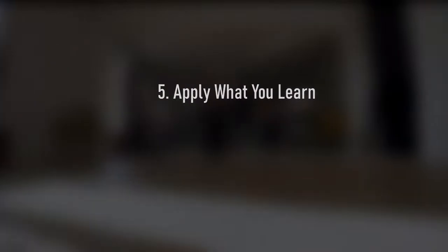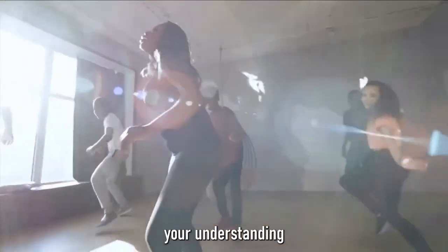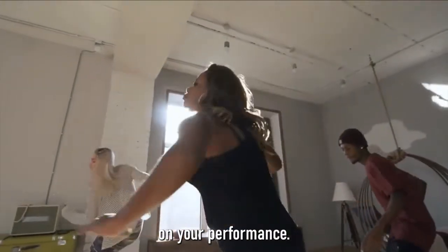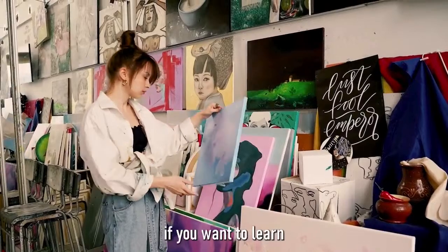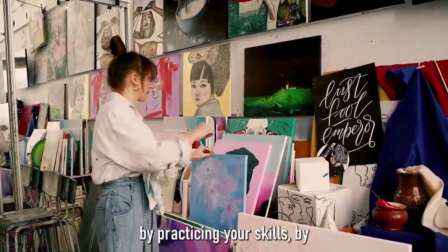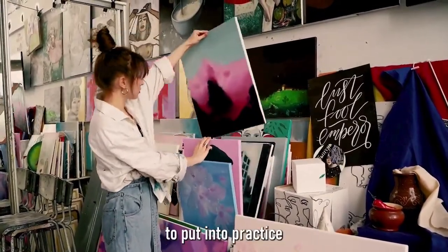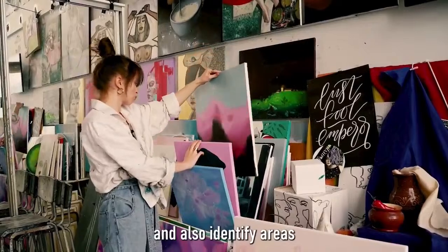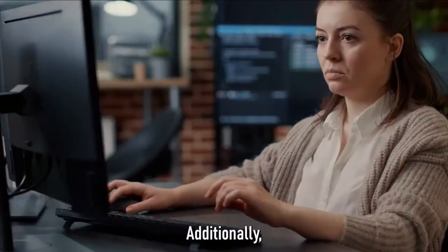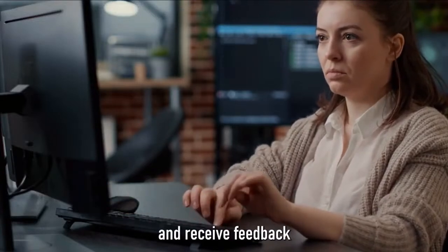Apply what you learn. Applying what you learn in practical situations can help you solidify your understanding and skill set, and give you valuable feedback on your performance. For example, if you want to learn how to draw, you can start by practicing your skills by sketching objects around you. This will allow you to put into practice what you've learned, and also identify areas where you might need further improvement. Additionally, you can join online communities where you can share your work and receive feedback and critique from other artists.